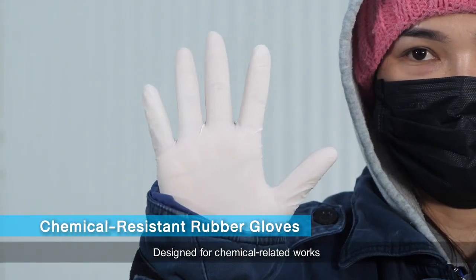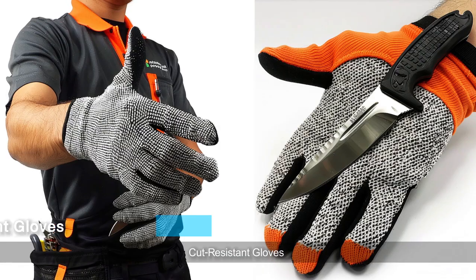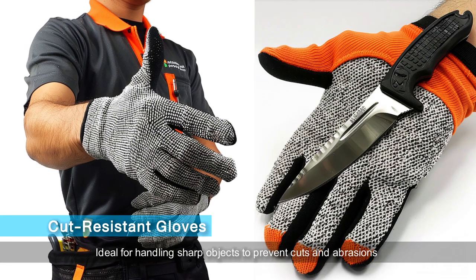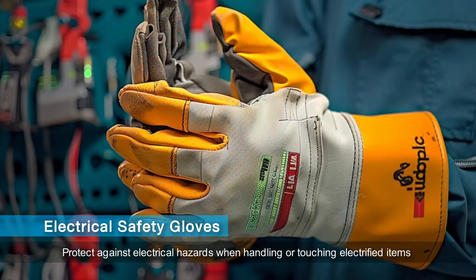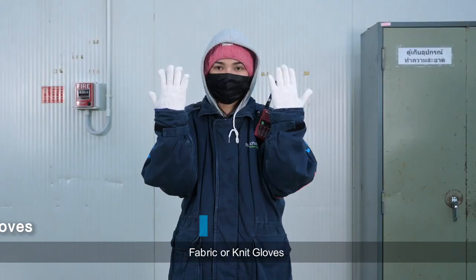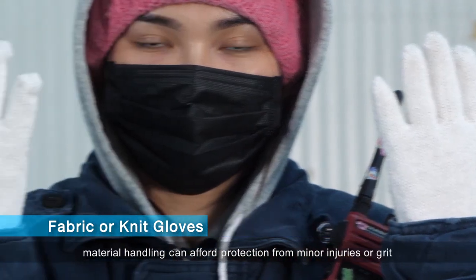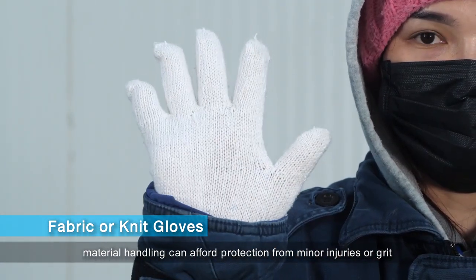Chemical-resistant rubber gloves designed for chemical-related work. Cut-resistant gloves. Ideal for handling sharp objects to prevent cuts and abrasions. Electrical safety gloves. Protect against electrical hazards when handling or touching electrified items. Fabric or knit gloves. Used for general item handling, material handling, can afford protection from minor injuries or grit.